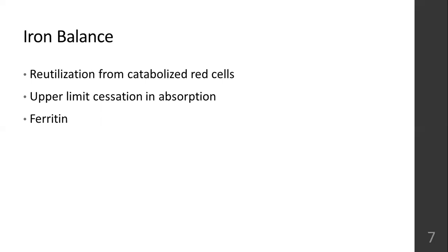Then ferritin levels. There is a specific storage protein called ferritin. It is there in your intestine, in your liver, in your spleen, which can store excess amounts of iron, which can be used in pregnancy, specifically the last trimester, so that the mothers don't become anemic. That is ferritin. So ferritin is a storage protein.